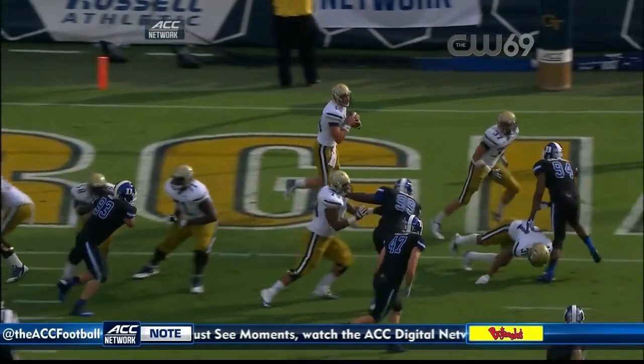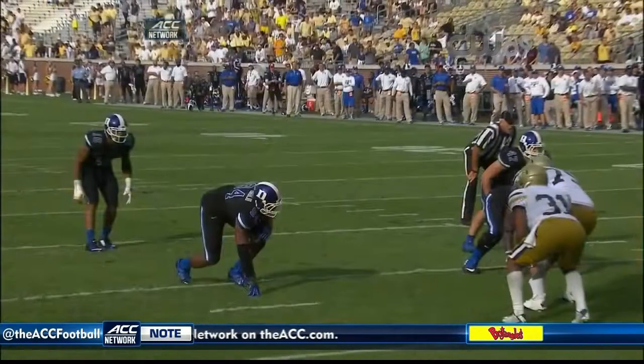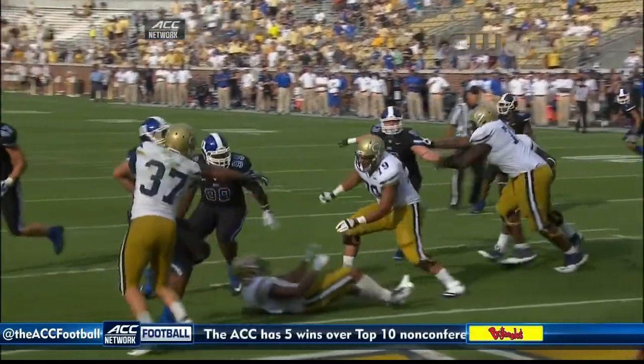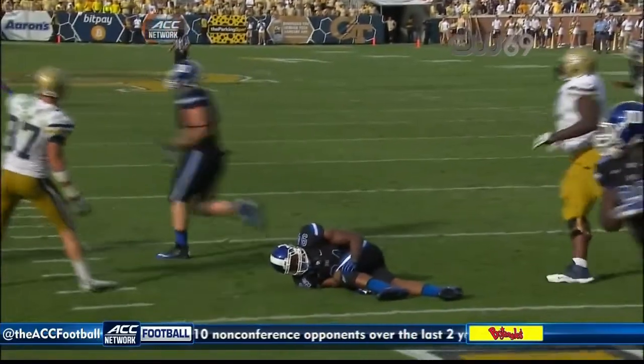He's going to get cut. Oh, and he got the leg rolled up. Not only did he get the cut, but it looked like Deion Hill rolled the leg up. Watch the little hyperextension of the left leg. Right there, just tweaked it a little bit. Hopefully that's not too serious.